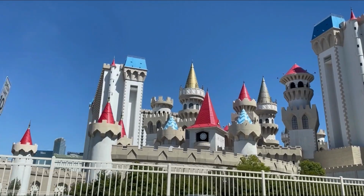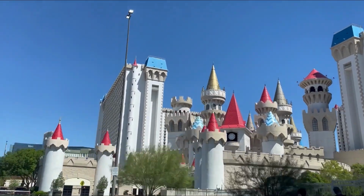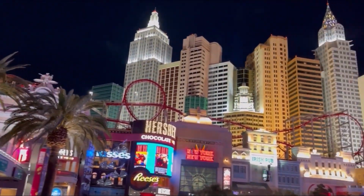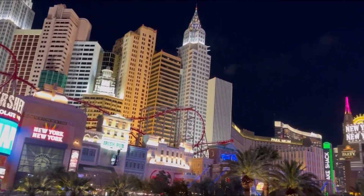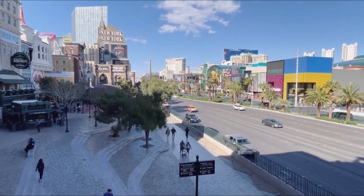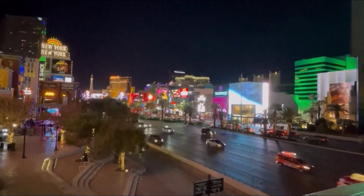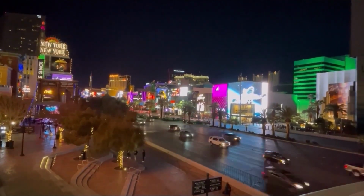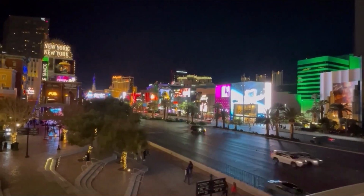If you're coming in for a particular show, like a lot of people do, they come to town for a Cirque show or something happening at a property, and they don't realize that they're booked at a property on the other end of the strip. So do your research, really deciding on what type of vacation you're looking to have here in Vegas before you pick your property. Now also keep in mind the time of year that you're coming.